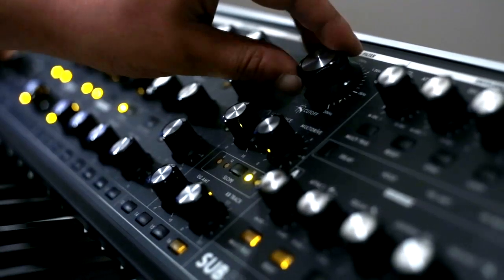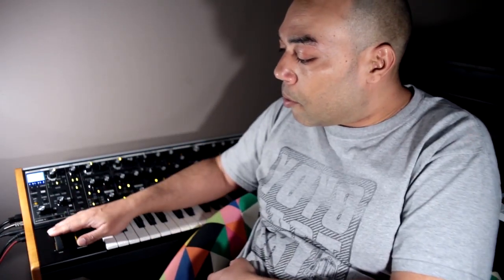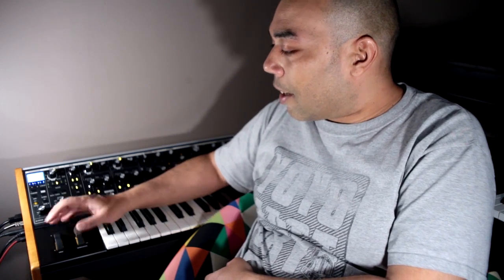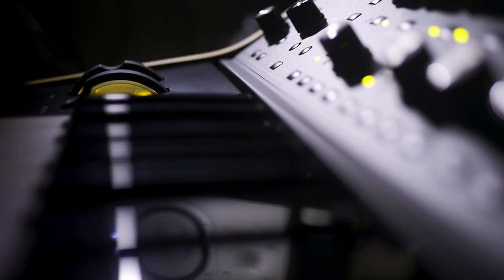Yet there's only one Moog, because it's not just about the sound. It's about the filter knob that's heavier to turn. It's about the incredibly smooth pitch bend wheel, and the way they feel, the material, and the way they look when you manipulate them.